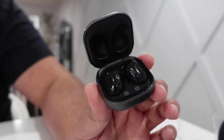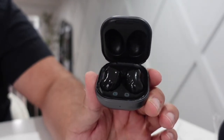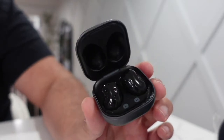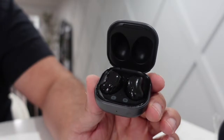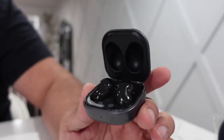And it has a really long lasting battery too. So it has about, I would say, 6 hours of playtime on a full charge, which is pretty nice. And then you could also use all of your assistant commands as well. So in case you wanna say, hey Spotify, turn on a certain music, it'll do that for you. And it's an awesome pair, you know what I mean?